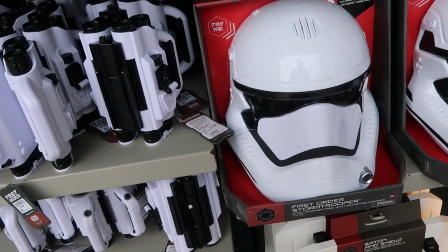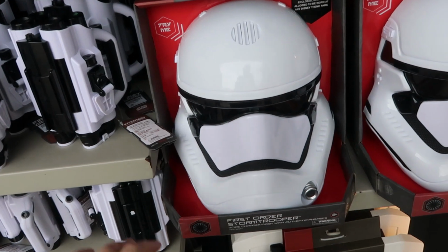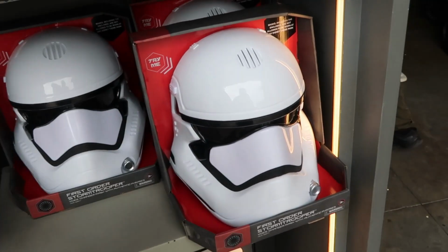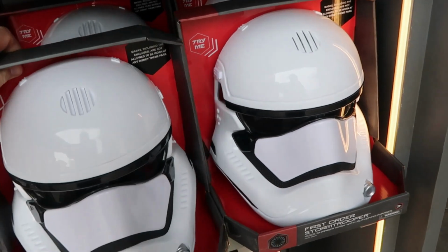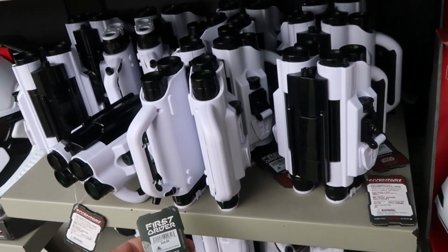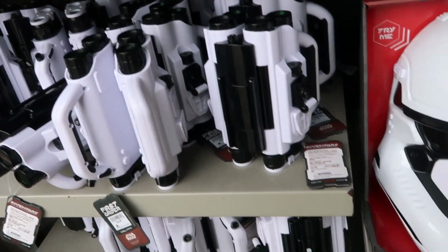Okay, so before you even enter the gift shop, they have your first order stormtrooper helmets, voice changing masks with authentic character phrases. These are a very heavy plastic, $30 a piece for them. Right underneath there, they do have your first order stormtrooper binoculars. These actually work, which is really neat. $30 a piece for the binoculars.